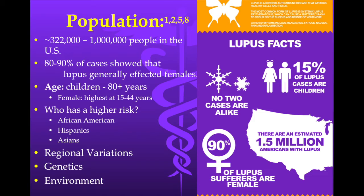It is estimated that lupus affects 322,000 to 1 million people in the United States. 80 to 90% of cases showed that lupus generally affected females. The female to male ratio in childbearing years was reported to be about 12 to 1. Because of this ratio, it shows that hormones play an important factor in the pathogenesis of lupus. The distribution of age is very broad, ranging from children about 2 years old to 80 years or older. 20% of cases are diagnosed before the age of 20.